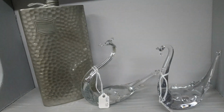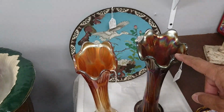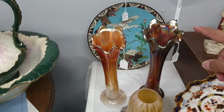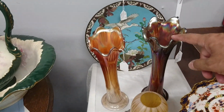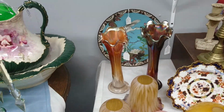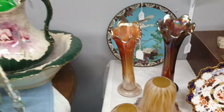A couple of swans. I don't recognize those at all. I think these are American. I might be able to find out who these are. Oh, I've seen them before in the book, so I think I can find them. £7 each.